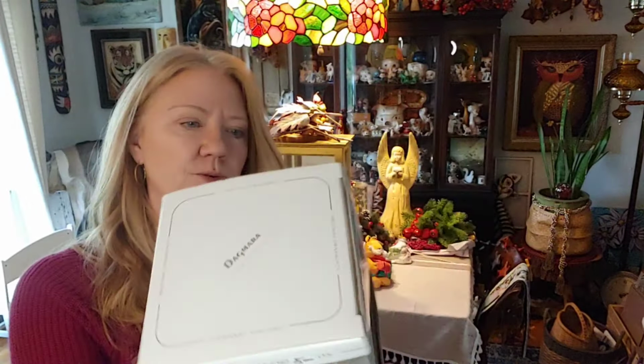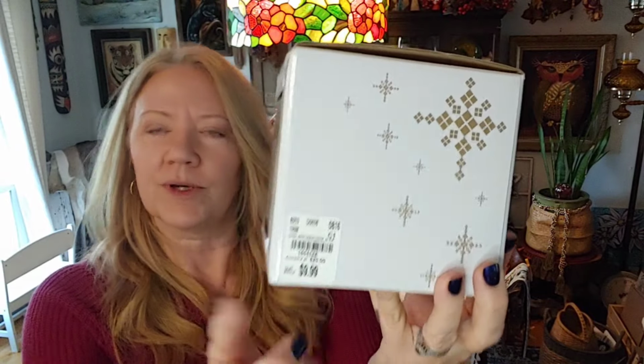Probably going to butcher the name of this. This is called a Dagmara, and it was handcrafted in Poland. I'm going to pull it out so we can take a close look at it. Beautiful, beautiful piece. It looks like it sold for $10 when it was brand new.